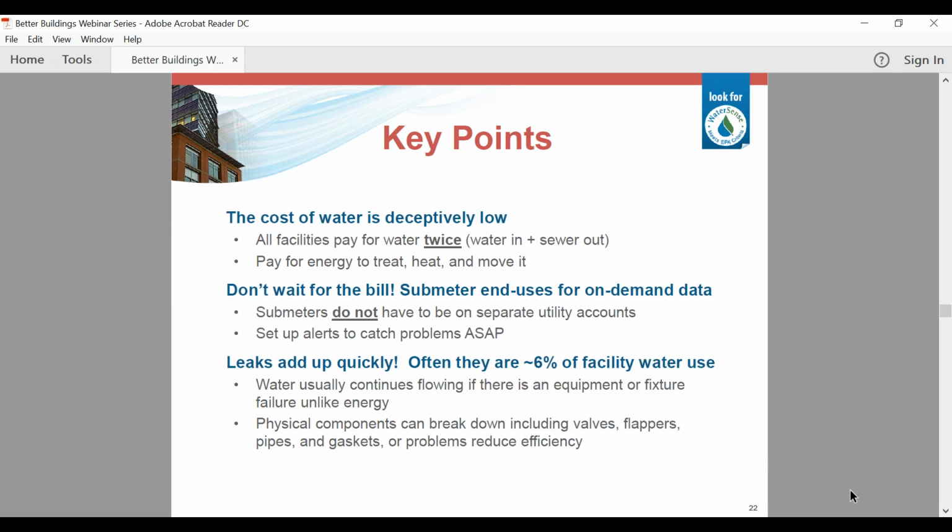One of the ways that you can do this so that you're not getting a surprise gigantic bill is to use submeters on end uses so you can get data on a regular basis. One thing I like to emphasize is that unlike energy submeters, water submeters do not have to be on separate utility accounts. These are just used basically within a building for your own internal purposes. It doesn't need to have another account set up with anybody. And you can also use this to set up alerts so that you can catch problems as soon as possible. This is especially helpful on very large equipment like cooling towers, boiler systems, and other very large systems.